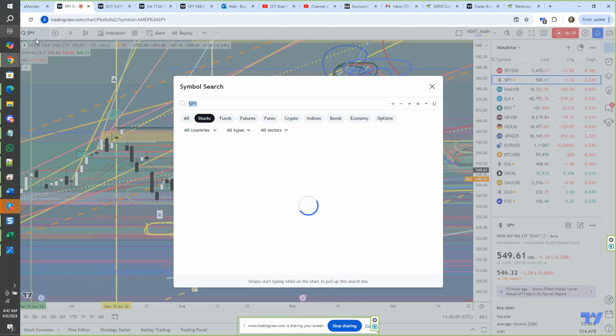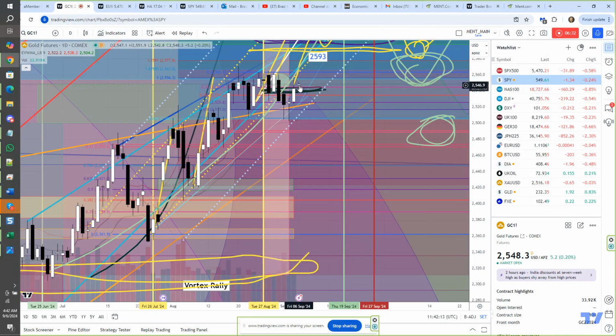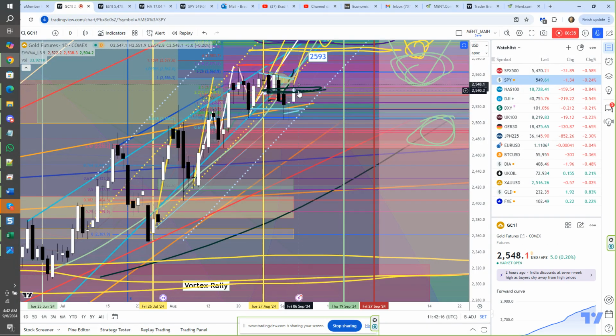Okay, let's go take a look at gold. Need to see gold continue to move higher. We are back above my 2540, 2550 area almost. We're at 2548 right now. Really need to see this continue. Really need to see it get up here into the 2560 area so we can attempt the 2593.